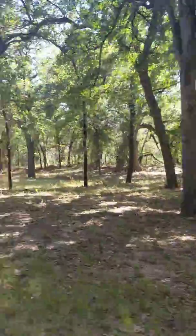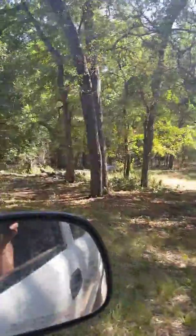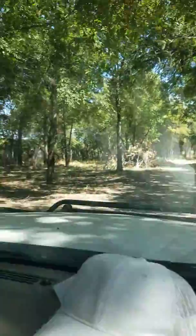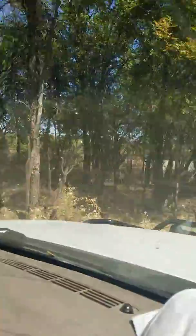We've trimmed all these trees so you can actually see through. It looks beautiful. You're gonna see a lot of brush piles because it's really hot right now. We just passed our campsite, which is right there. There's our power box over there that's got electricity. We don't have a plug yet, but we're working on that.